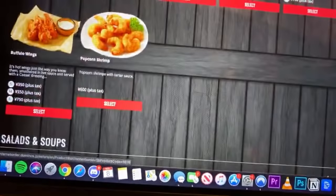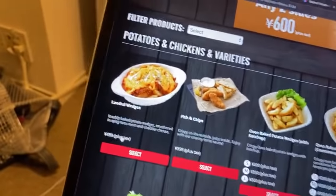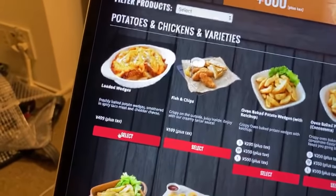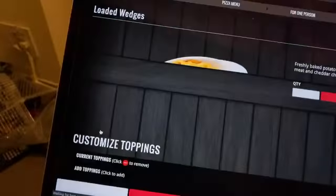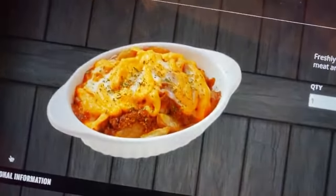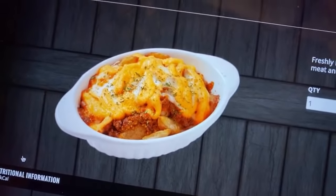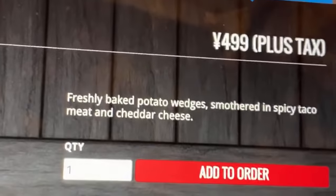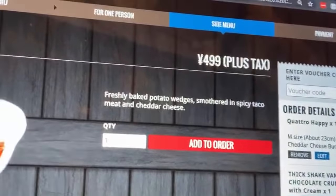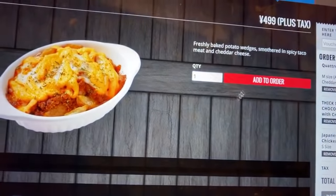Oh, did I get your wedges? Oh, I gotta get your wedges. I'm sorry, I'm getting a stomachache just thinking about loaded wedges. I'm gonna eat one wedge and then throw the rest out the window. That does look pretty loaded. And let's find out what it's loaded with, because we don't really know. Freshly baked potato wedges smothered in spicy taco meat and cheddar cheese. That's fucked up. That doesn't sound that good to me.